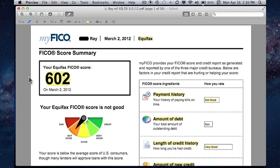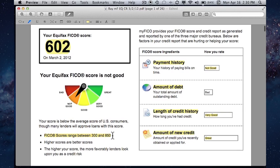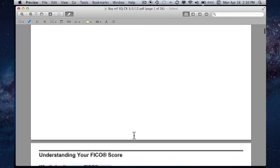This is an Equifax report, and in big bold numbers they give you your FICO score, and then most importantly they give you kind of the good and the bad of what your score represents. Payment history is not good, amount of debt is actually bad, but the length of credit history is very good, and the amount of new credit is great. So FICO scores here, as they say, range between 300 and 850 for the calculation software. Let's continue down and take a look.